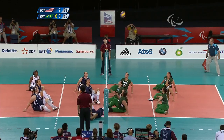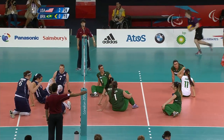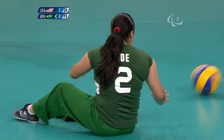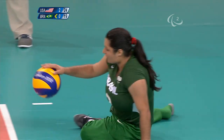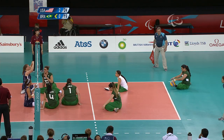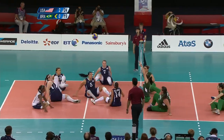Intense rally. Interference with the net, so that it's not over yet for Brazil. Perhaps a little lapse in concentration from the Americans. They may have been thinking too far ahead and not concentrating on the fact that they need to close out this set to win this match rather than thinking of the victory already.